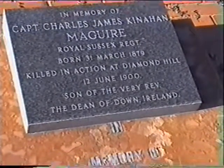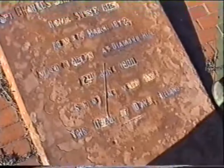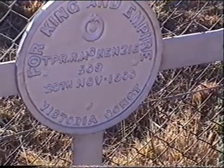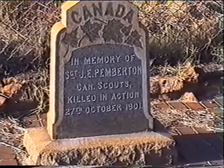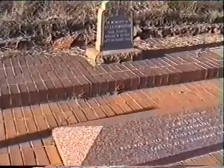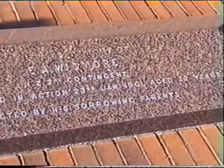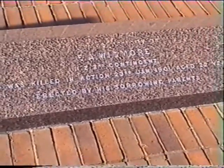This looks like a newsstand here, as David points out, because this is the old tablet. A lot of the lead lettering has come away. Trooper Mackenzie, Victoria Contingent, killed at Rhenoster Kop. Sergeant Pemberton, Canadian Scouts, killed in action, 27th of October 1901. And then this beautiful stone, in loving memory of E.A. Wigmore, New Zealand 2nd Contingent, killed in action, 23rd of January 1901, aged 22 years. Erected by his sorrowing parents.